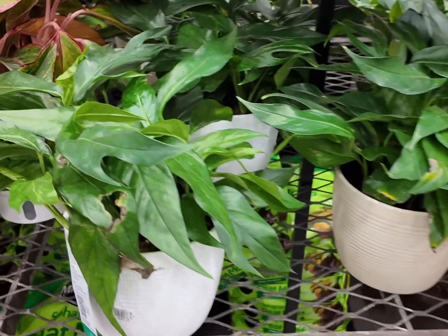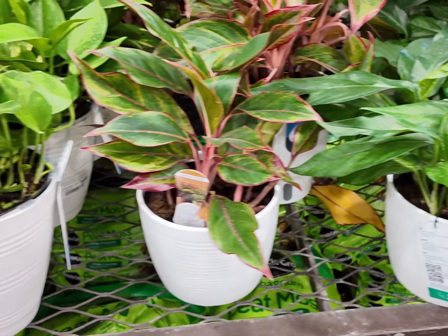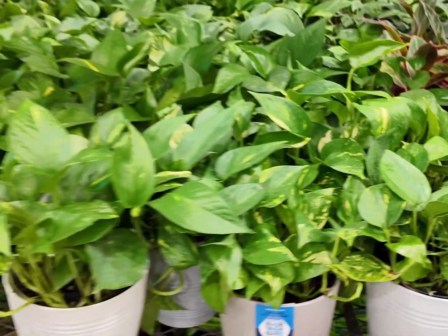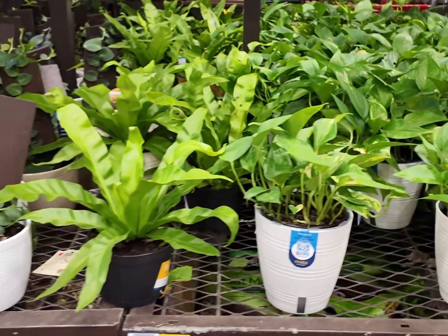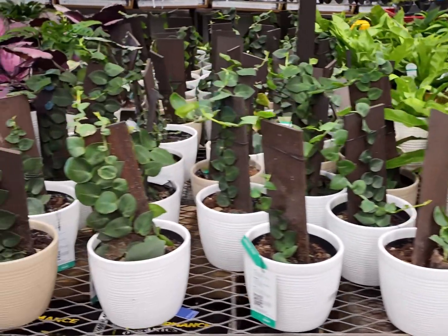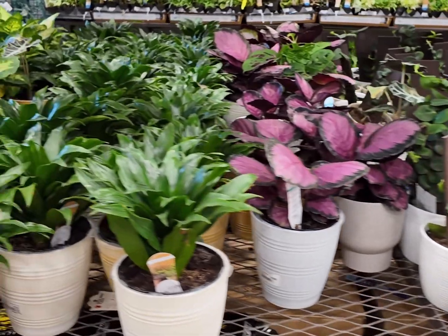So the one I got looked like those. They also have the Baltic blue, guys. So if you're looking for the Baltic blue, it's there. You can go pick one up. They have so many Aglaonemas, so many different types, so many shapes, so many colors. You cannot go and not find something that you would like to have. And the prices are good.